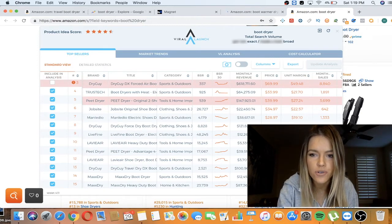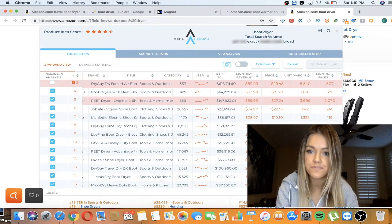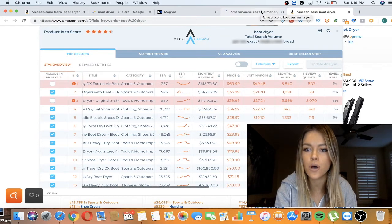I didn't know the market was so high for boot dryers. But again, it's Q4, it's Christmas, but this is very crazy. Crazy sales with probably a lot of competition and fierceness. So for first starters, I probably wouldn't get into something as intense as this either, because you just don't want to be competing with the top dogs.